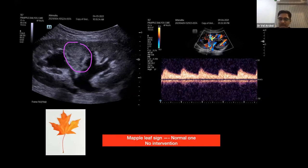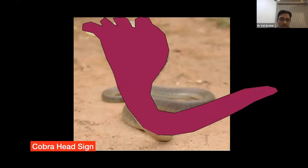When the creatinine is normal and the patient is doing well, we can leave it as such. Or else, if a patient has a valve bladder, or diabetic nephropathy patients, we have to rule out bladder dysfunction like cystopathy or any back reflux, especially if the patient comes with recurrent UTI and other things. Otherwise, the maple leaf sign is not a very bad sign. You see the Doppler sound is normal.